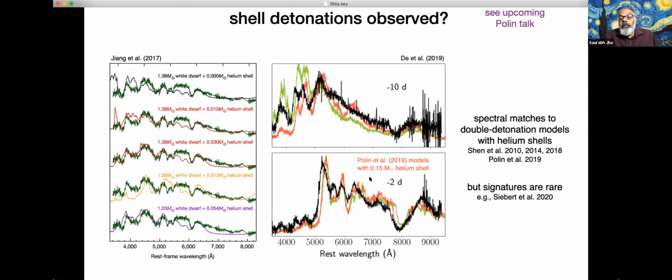Okay, here's another kind of interesting development, I think, and we'll see a lot more in Abigail Polin's talk later. So I'll just flash this up as an exciting development. This idea of how the explosion proceeds, whether it could be a double detonation, where we have a detonation on the surface that then drives the detonation of the primary white dwarf. That's a really interesting idea. Are there observational signatures of that?